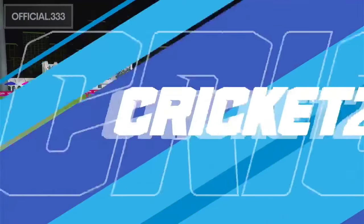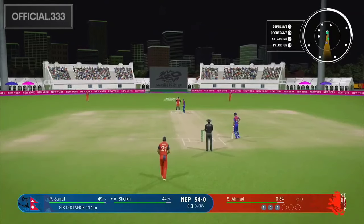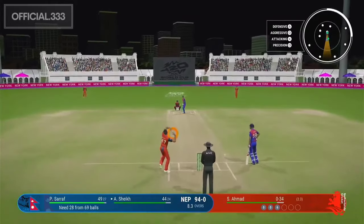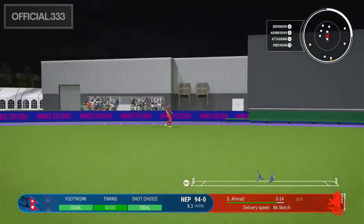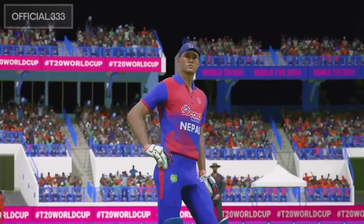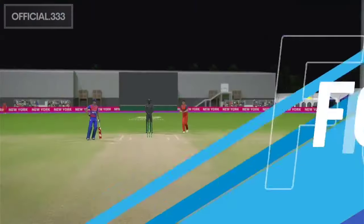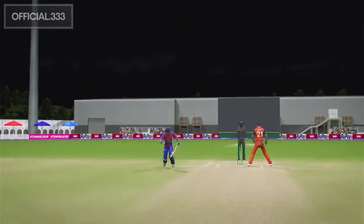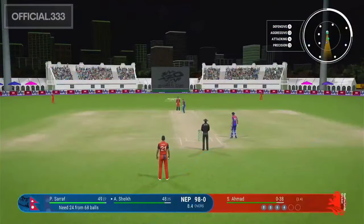Boundary last ball. What's to come this delivery, I wonder? Goes over the top with that shot. You just can't hit it any better than that. Drilled it. No chance there for the fielders. Two boundaries in a row. Time to focus. Back to line and length.